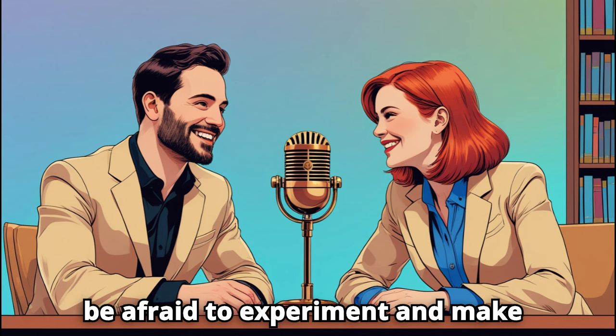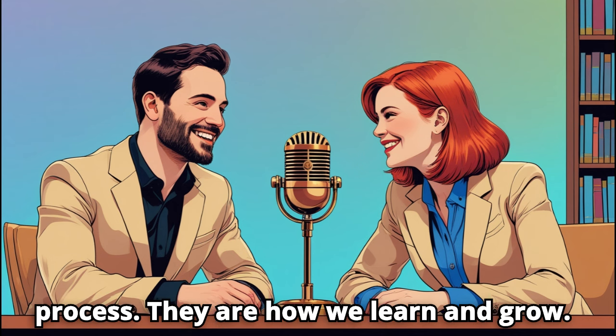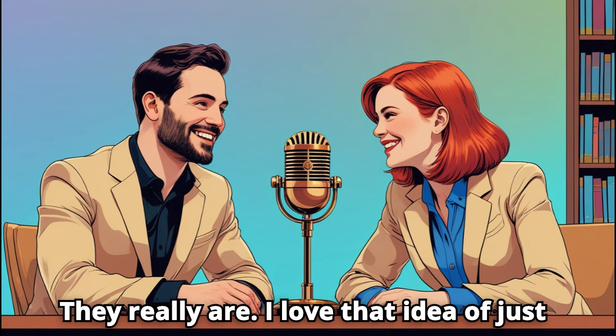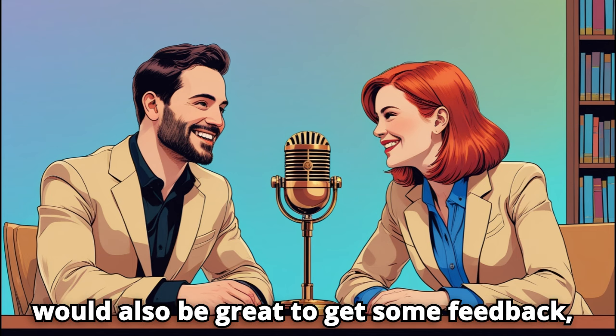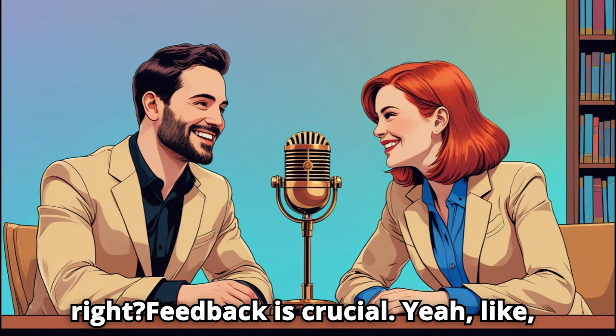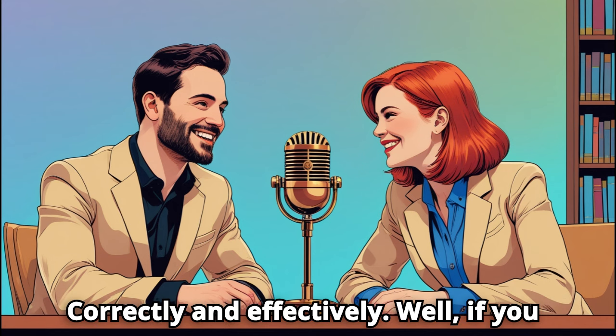And don't be afraid to experiment and make mistakes. Mistakes are part of the process. They are how we learn and grow. I love that idea of just using them and making mistakes. But it would also be great to get some feedback. Right, feedback is crucial. Like how do I know if I'm using the new verbs correctly and effectively?